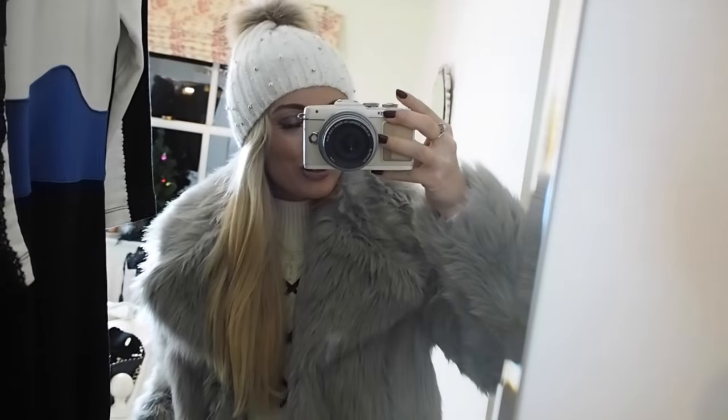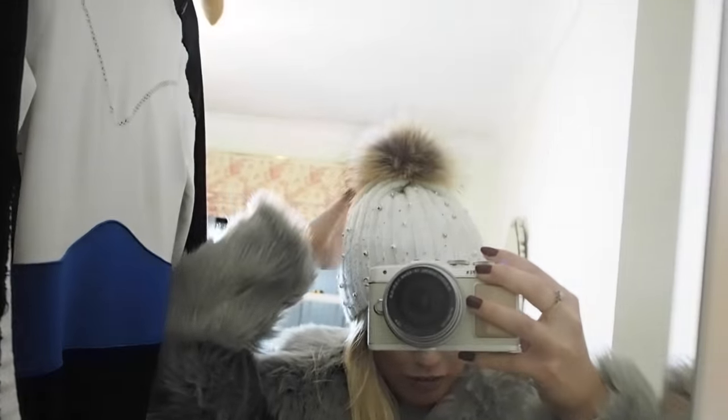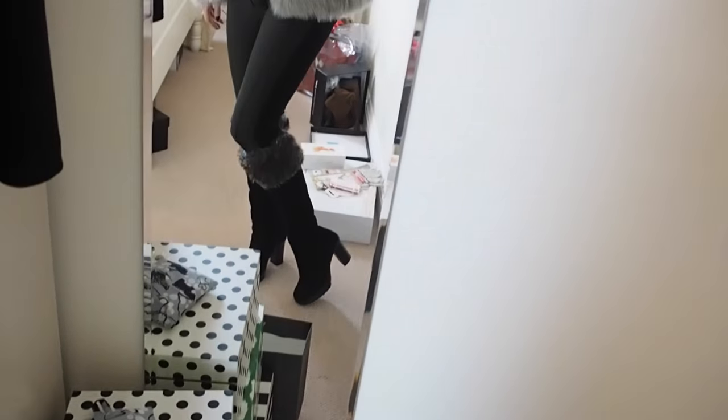I'm now all bundled up and ready to go. Really hope that we are doing what I think we're doing, because otherwise I may have dressed very wrong for the occasion. So I've got my little bobble hat on, the one which I got for my birthday, and then this lovely Oasis coat, Topshop jumper, Oasis trousers, and my old Duo boots.